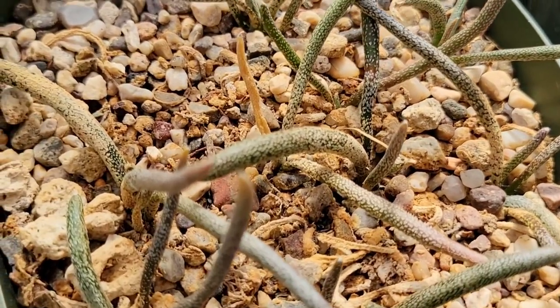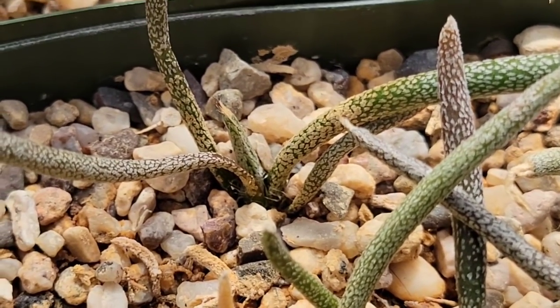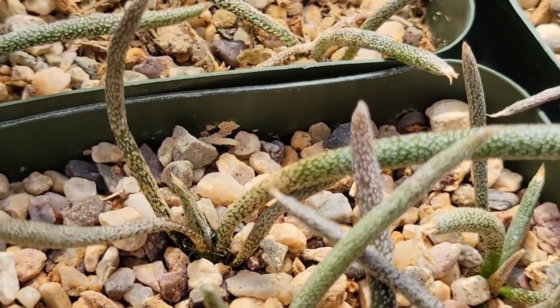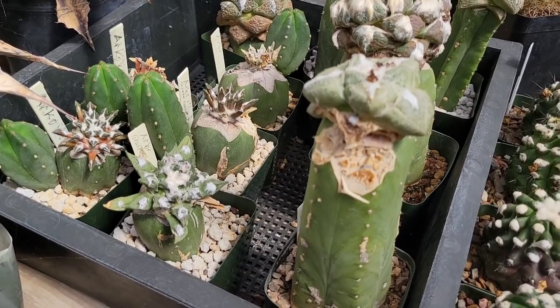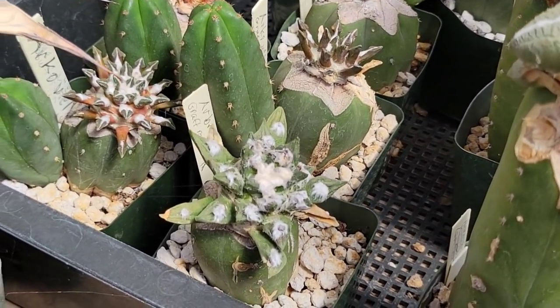And it looks like a somewhat subterranean apical meristem. So that's where the magic's happening. That's where the mitosis is happening, the active cell division. What do we got here? We got some grafting. We got some Ariocarpus grafted to what looks like Trichocereus, which is South American.